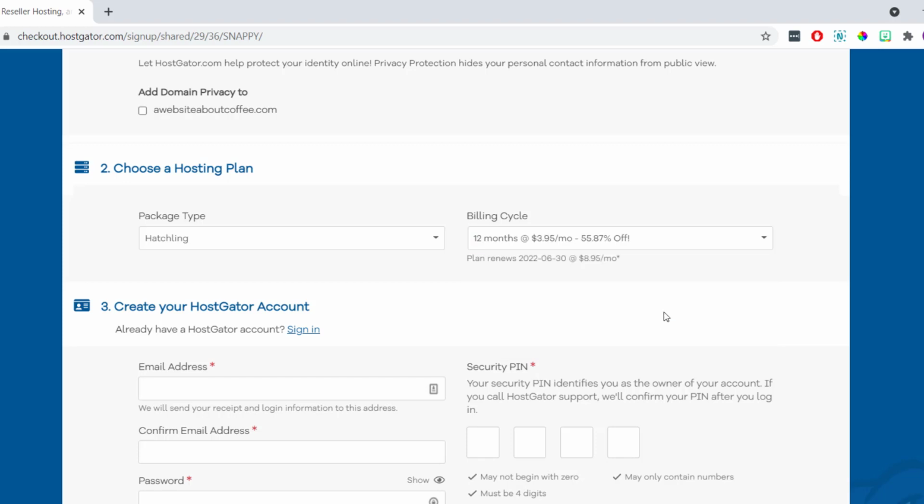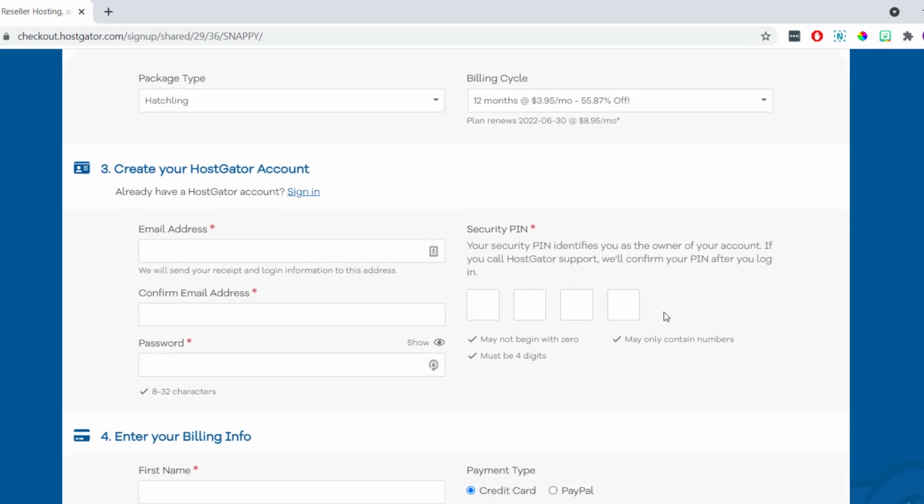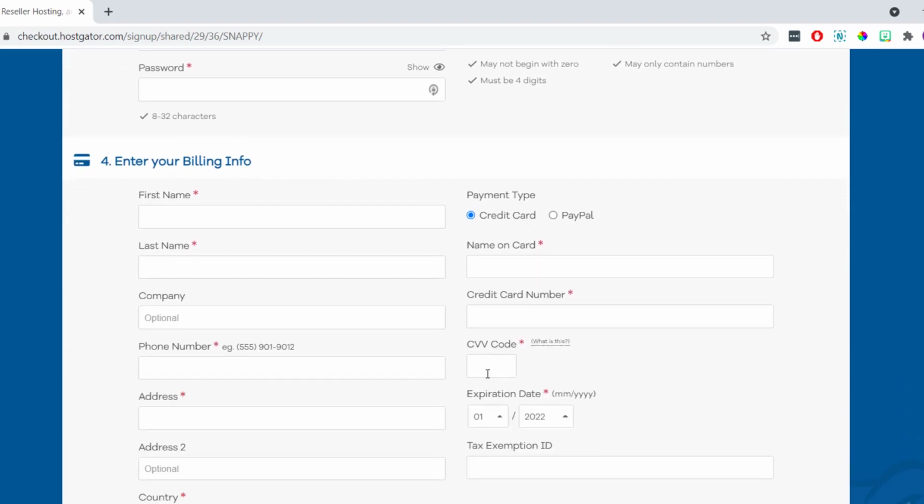Then once we're done here, we can scroll down. And here we're just going to enter our email address and choose a password and security PIN for our account. And then under this, we can enter our personal billing information, so things like our name and address. And on the right, we can choose how we'd like to pay for our order, and we can choose either credit or debit card or PayPal.